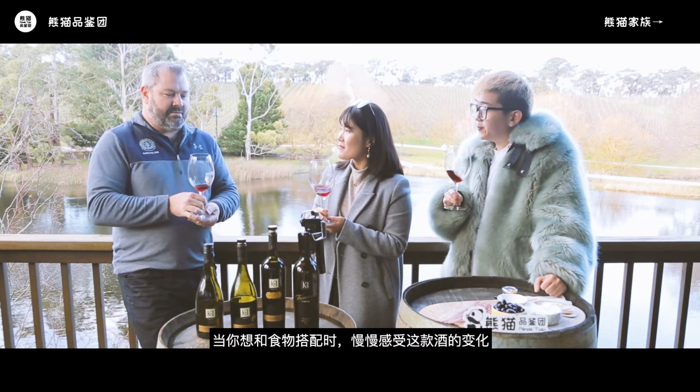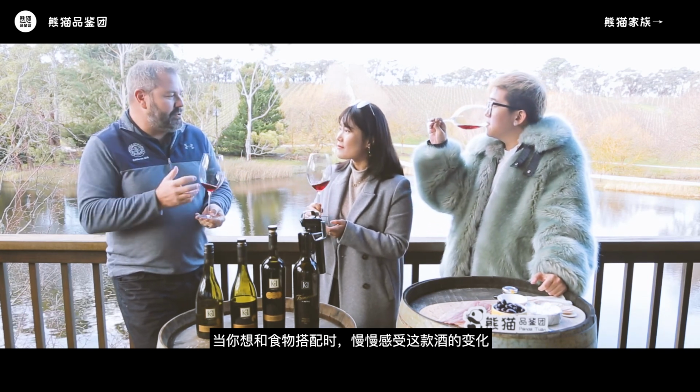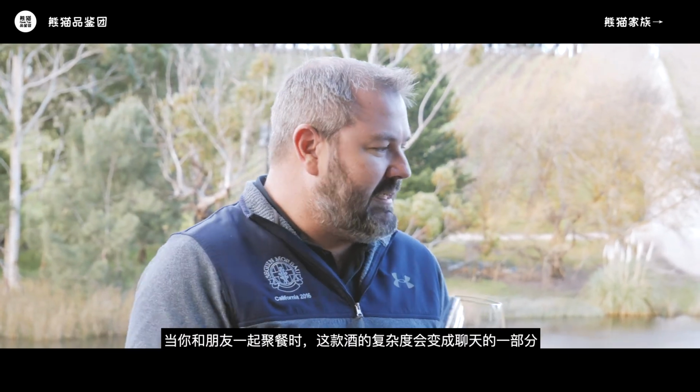And the evolution, whether you're just drinking with friends or having a meal, the wine changes over a short period of time to really open up, and it then can become part of a conversation piece when you're relaxing with friends or having dinner with friends, that you talk about how well the wine is opening up and developing.